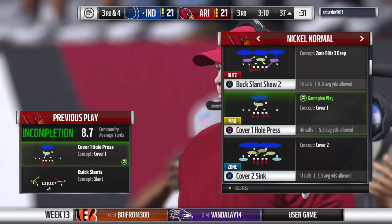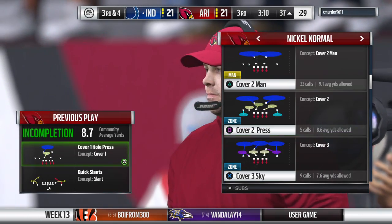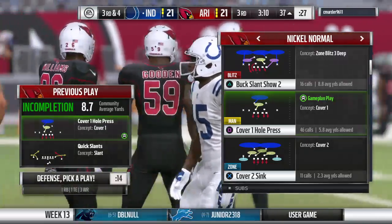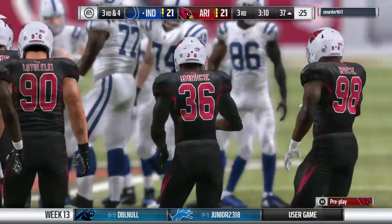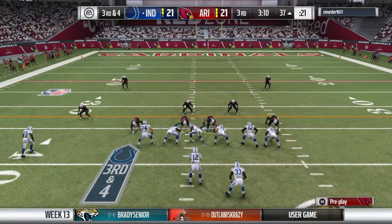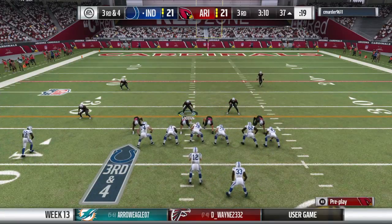After watching him drop that slant, I can hear my old coach's voice ringing in my ears right now. You can't run with the ball until you catch it. Trying to get those extra yards before he secured it. An extra defensive back in the game now here for 3rd and 4.